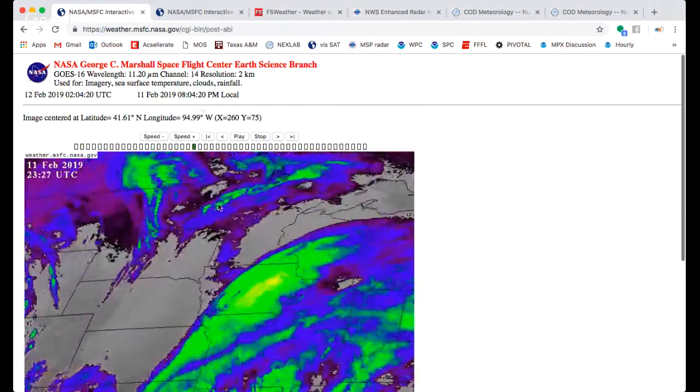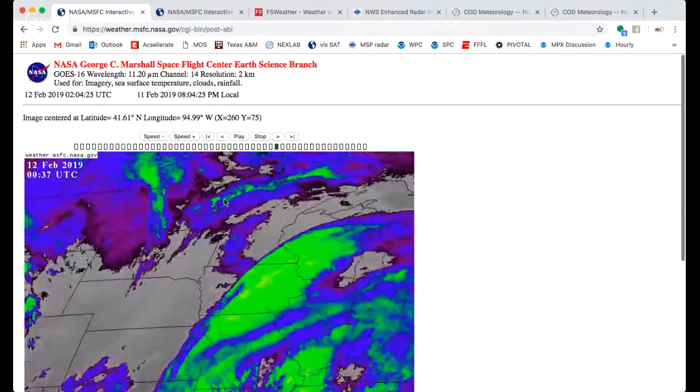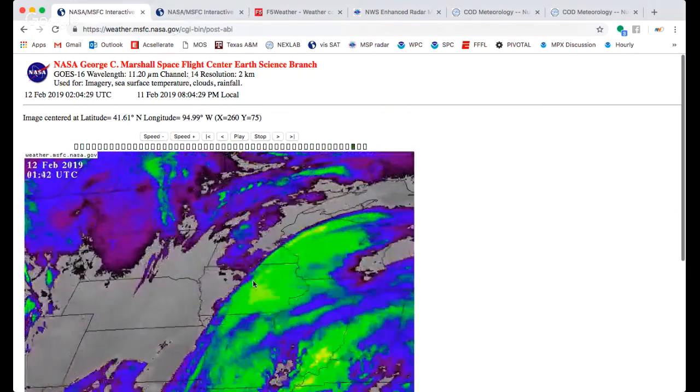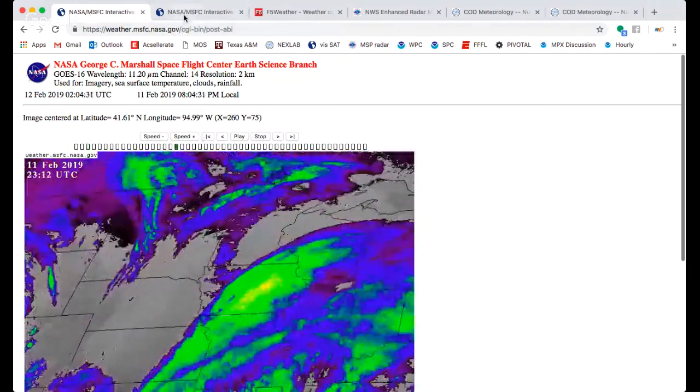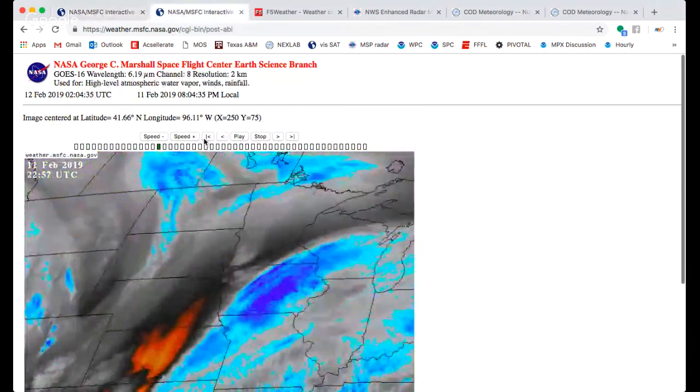And by the way, you can also see that there are some colder, brighter cloud tops here over eastern North Dakota, and they are getting snow up there in the Red River Valley. All right, so we're going to be watching these clouds over southern Minnesota closely here over the next 6 to 12 hours to see if they continue to increase in intensity.